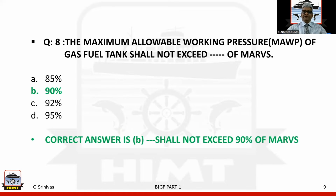And question number 8, the maximum allowable working pressure, that is MAWP, of a gas fuel tank shall not exceed dash of MARVS, that is maximum allowable relief valve setting. The options are 85%, 90%, 92%, and D is 95%. So the correct answer is 90% as per IGF code 6.3.2. The maximum allowable working pressure of a gas fuel tank shall not exceed 90% of the maximum allowable relief valve setting. So the correct answer is B.